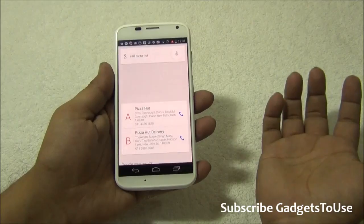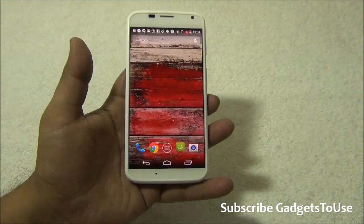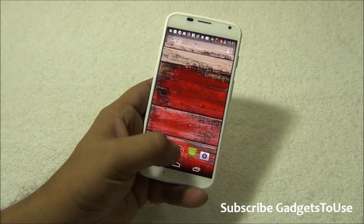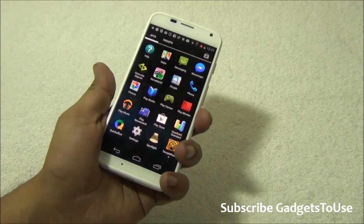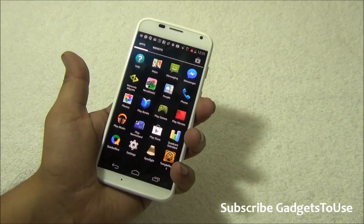Okay, so sometimes it does get the queries in the right way and sometimes it may not, but most of the time it works pretty fine. So with the kind of features it offers, this phone is pretty good. The kind of experience it offers, this phone is really good. So in all, I would like to give a very good thumbs up rating for this device. That is something I would like to say.